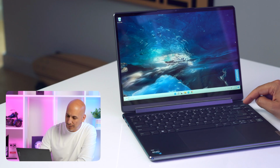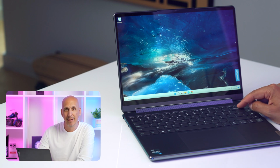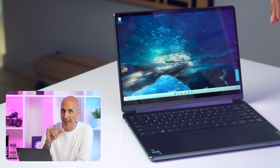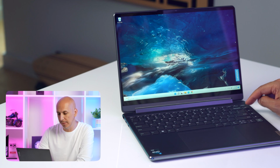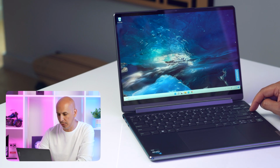Anyway, we have got some extra keys here. Delete is not above backspace. That doesn't sound like a big deal, but your muscle memory will make it one, I'm telling you. Then they've got this kind of speed button that you can turn the performance up and down. This weird button for changing your background when you've got your webcam on.